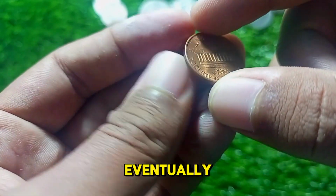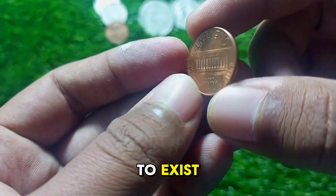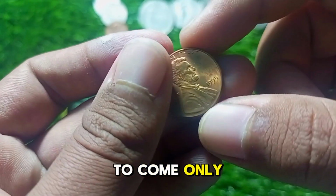Will the penny eventually be phased out, or will it continue to exist in some form for years to come? Only time will tell.